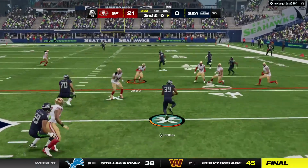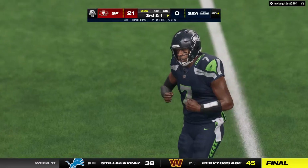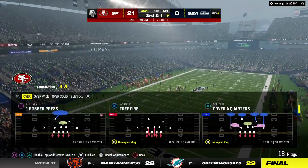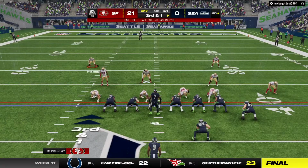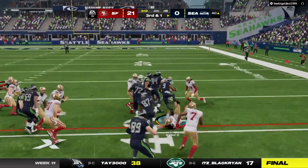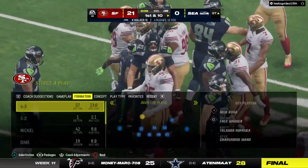On 2nd down now, it's Phillips. And he's going to have this pretty close to a first down as the tackle is made at the Niners' 40-yard line. 9 yards, not quite enough, and they'll be left now with 3rd and 1. So they just need 1 yard here to pick up the first down. They'll try for the first with Walker. 3 yards there, good enough to keep the drive moving.